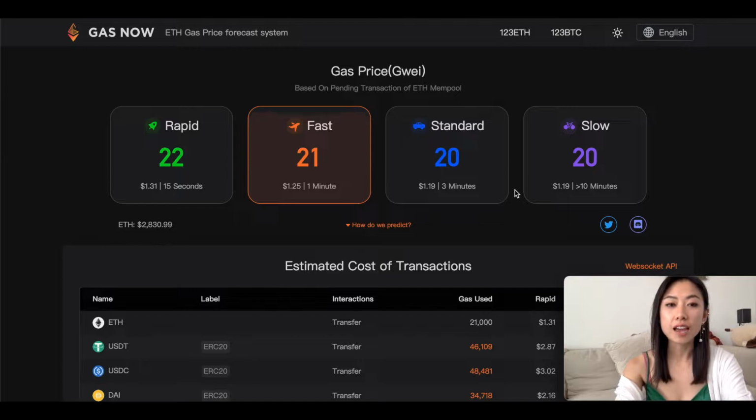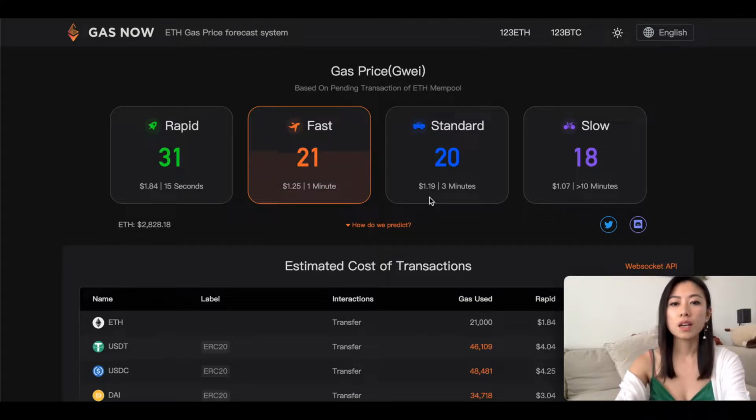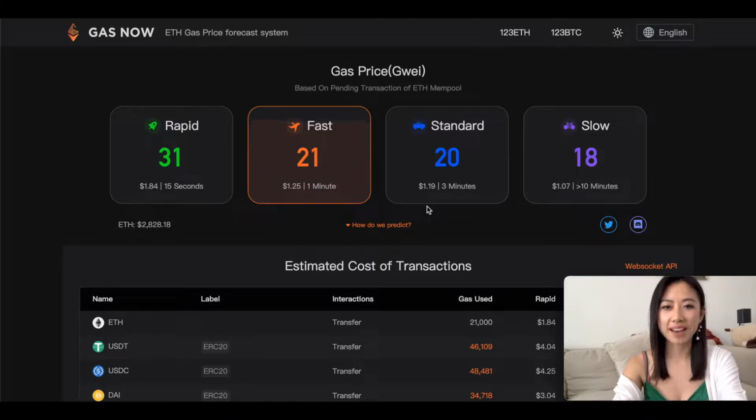Today I wanted to do a really short, quick video to show you how to bridge your assets over to the Matic network, where it's much cheaper to do transactions. Right now I'm going to take advantage of the relatively low gas prices on Ethereum. Still ginormous compared to Matic, but right now it's about 20 to 21.